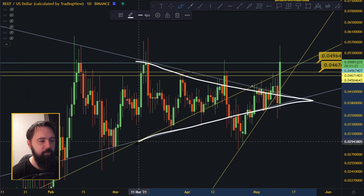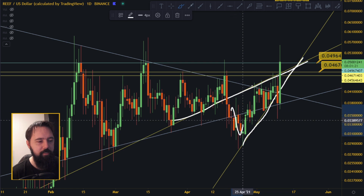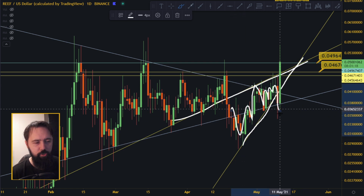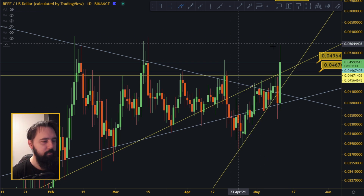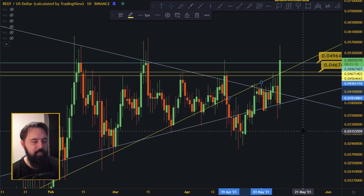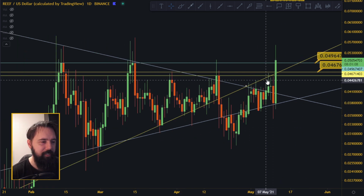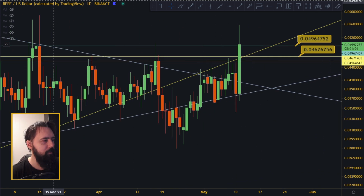Besides the big triangle, there was a rising wedge happening over here, just like with everything else. Unfortunately, we fell down with the Bitcoin, and then we pumped. So we're gonna remove this rising wedge. We don't need that anymore. I mean, the top line might actually act as a support, so we're gonna keep it there for a second and just talk about what's happening here.